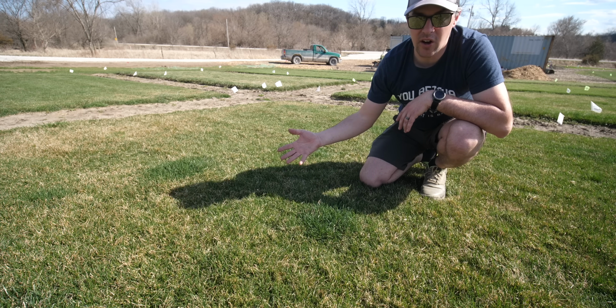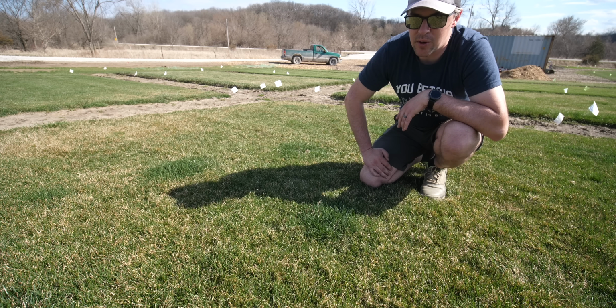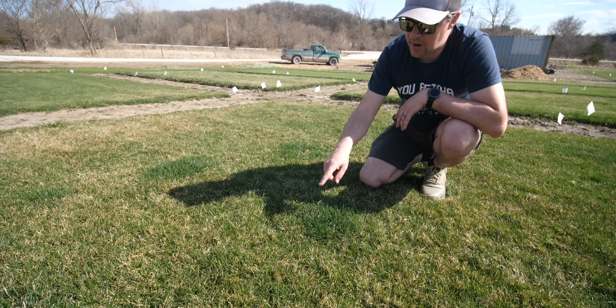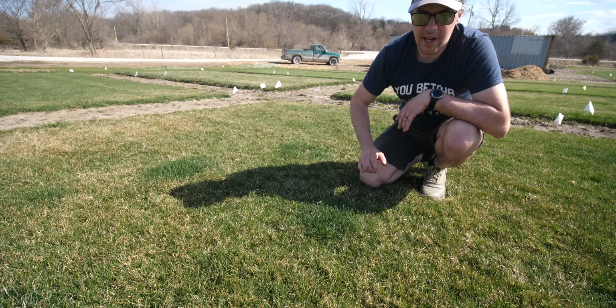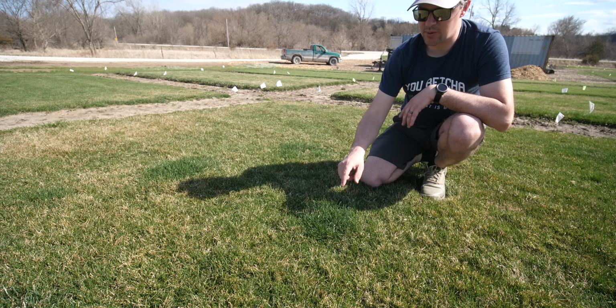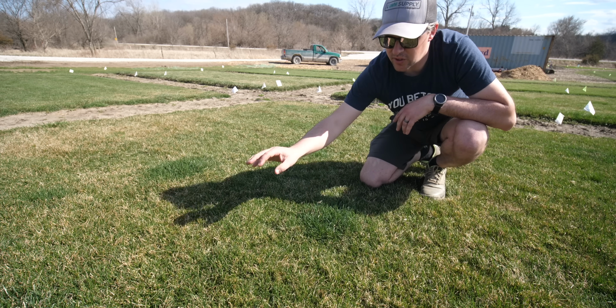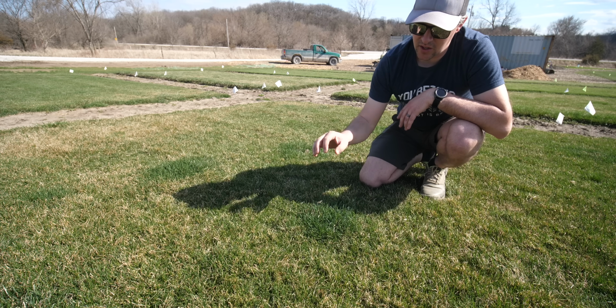Now, I don't really have dogs out in this section. There are a few random country dogs that I have seen out here roaming around, but this is probably from deer or another animal that has been in this plot. You'll see there's a few more of them here that are really, really green. So a lot of people might also ask, well, why don't you just fertilize the rest of this so that it all looks like this?